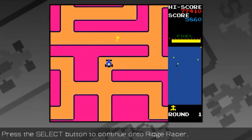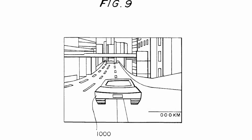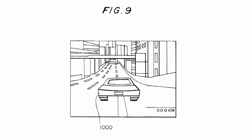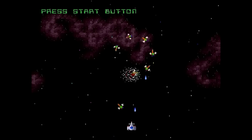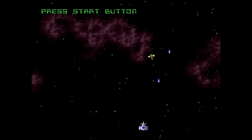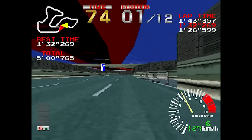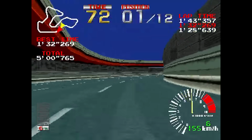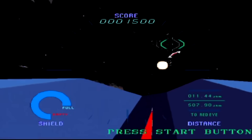Well, among the reasons for that is how publisher Namco applied for a patent back in 1995, patenting the concept of, quote, auxiliary games, unquote, that would pop up while the main game loaded up in the background. The upshot of Namco's successful patent application was that only Namco games could have proper minigames in their loading screens, like how you could play Galaxian in Ridge Racer or Starblade in Tekken 5.